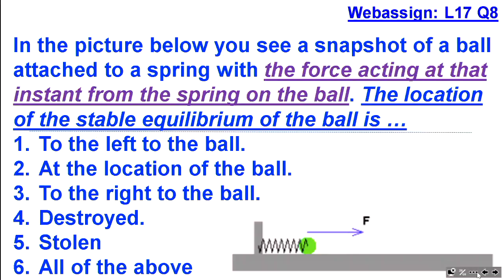I even have a question. The picture below is a photograph of a ball attached to a compressed spring. How do I know it's compressed? Because I see the force pulls to the right, which means... and now you have to finish. What does it mean? Where is the stable equilibrium?